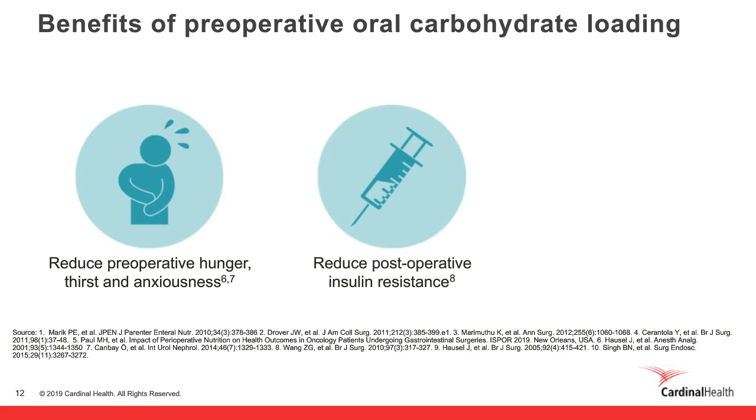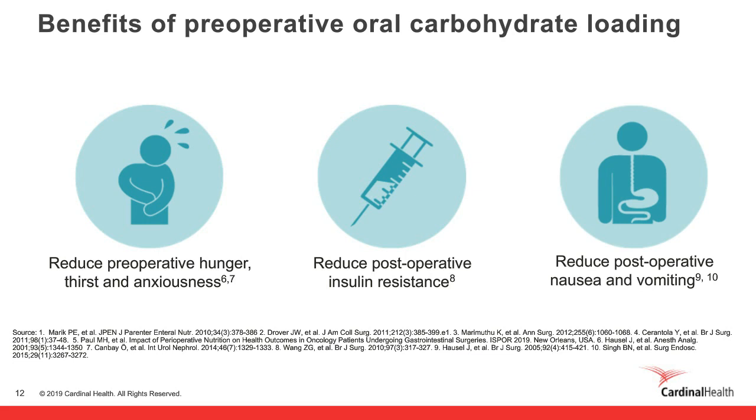But carbohydrate loading has multiple benefits. It reduces postoperative hunger, thirst, and anxiousness, reduced postoperative insulin resistance, and reduced postoperative nausea and vomiting. The outcomes you see on this slide have been done from a global perspective, both U.S. and Europe, and have all utilized carbohydrate loading drinks that contain a complex carbohydrate maltodextrin.